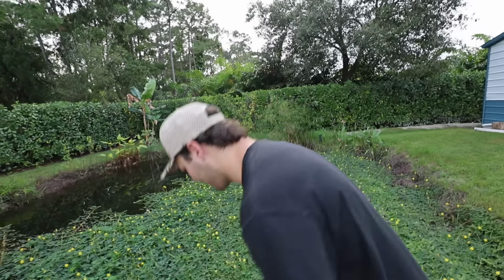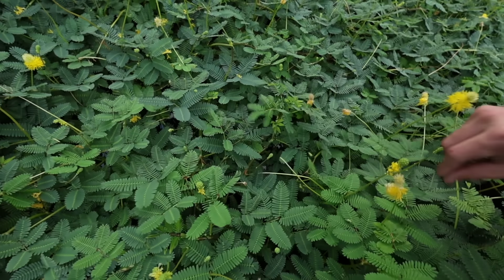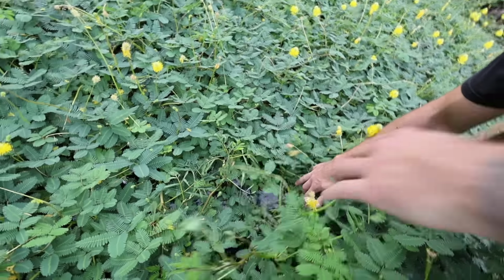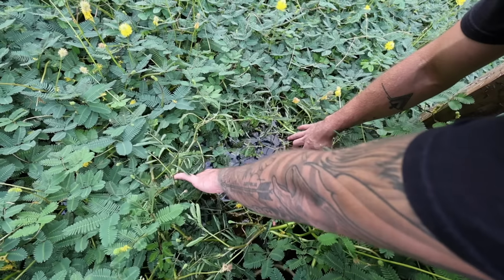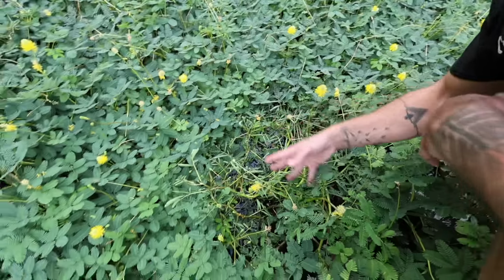I know I've shown this once before, but these plants are so cool. Take a look at this, ready? And then they close. Isn't that awesome? I mean, just look how clear that water is. It's like an alligator comes up. Honestly, for all I know, there could be one in here. We are in Florida. Alligators, snakes. Oh my goodness, dude, there's probably so much in here that I don't even know about. Look, everything closed. It's so crazy.